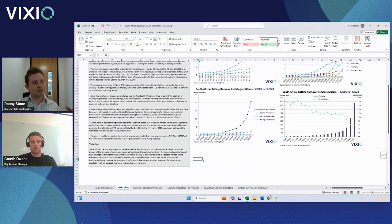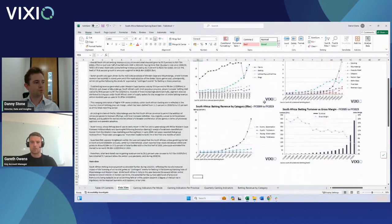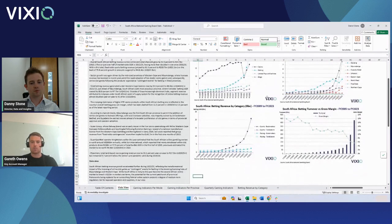Yeah, this is a sector which is booming, but it's subject to potential regulatory risk right now. So it's quite ripe for this kind of Vixio view analysis, I would say. Yeah, absolutely, and it's definitely where I've been pointing people that have been asking me about South Africa and exactly what it means. Certainly on the operator and supplier level. Okay, great. That's really, really helpful to go through that, Danny.